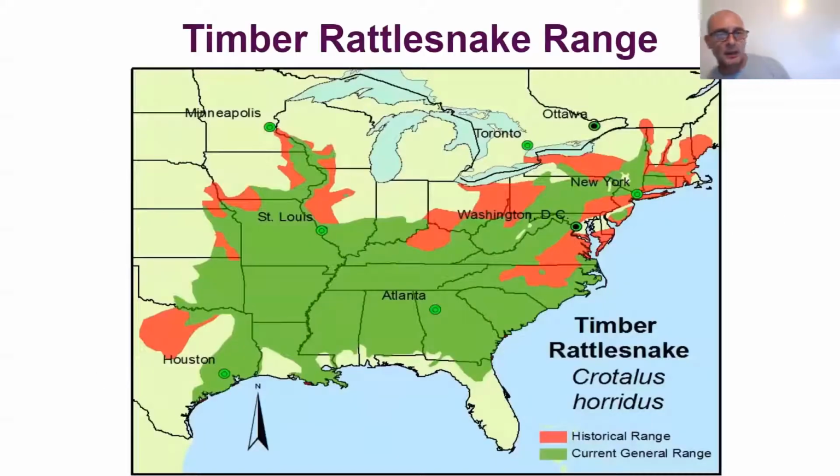Okay, here's a map of the timber rattlesnake range. Everything in red is where they used to live, and everything in green is kind of where they live still. If you notice up here in New England, they're basically wiped out everywhere in New England. Even over here, if you can see Connecticut, this green stripe going through. Really, there's only one little island in the middle and a little bit in the northwest corner. So even this is exaggerated.